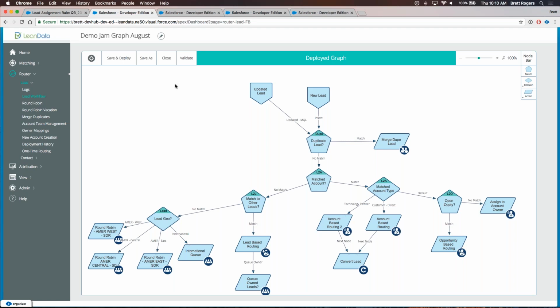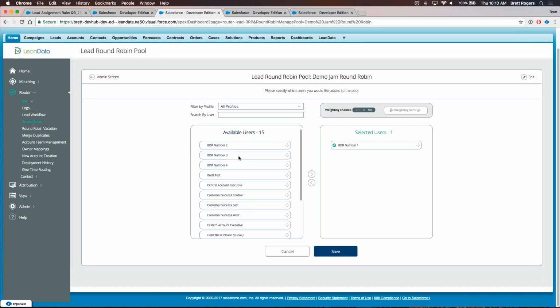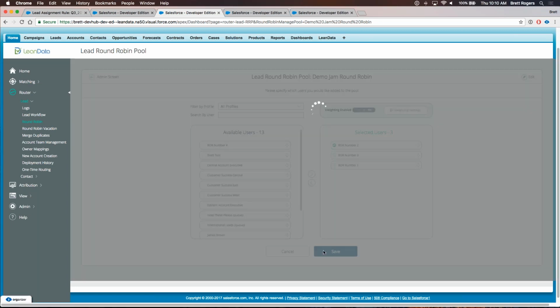But with Lean Data, removing and adding and changing reps is a breeze, and I'll show you just how to do that here. You can bring up our round robin feature, and in this instance, I have a demo jam round robin that I can easily drag and drop all the members that I need to and hit save.